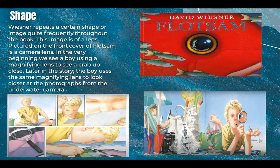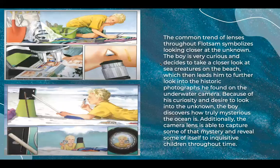We also see the boy with his magnifying lens in the very beginning, and he also has a microscope which has lenses and binoculars which also have lenses. And here he is looking closer, and this is when he discovers that the pictures date back to the Victorian era, possibly. The common trend of lenses throughout Flotsam symbolizes looking closer at the unknown.